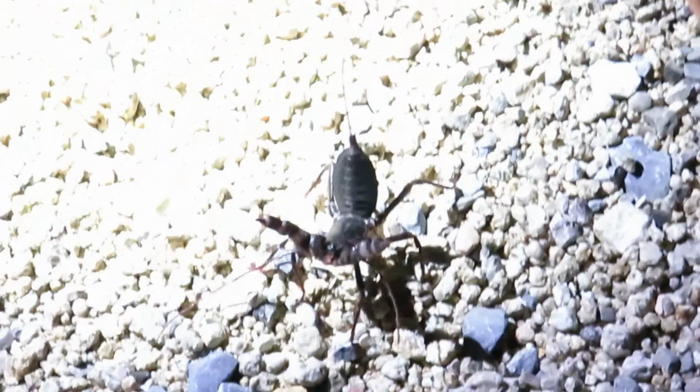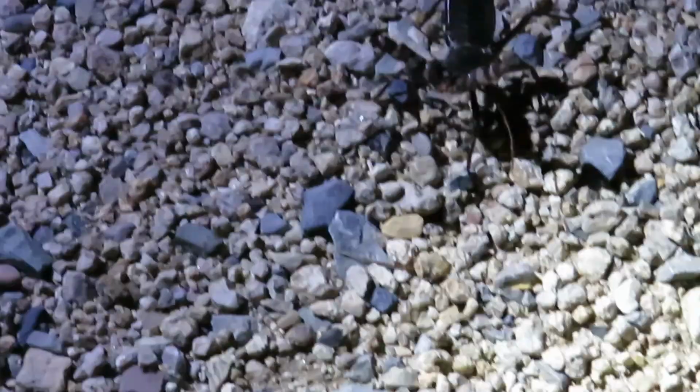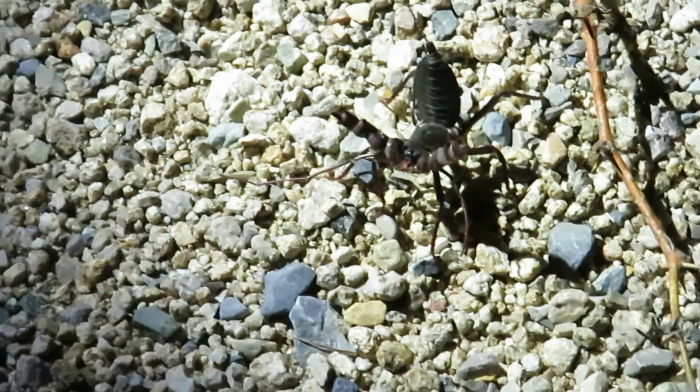We got the car that's coming by. Okay, there he goes. So, this is also something that I've never seen before, too, so really cool animal. We'll keep him moving off the road here, and then keep looking for some other cool stuff.